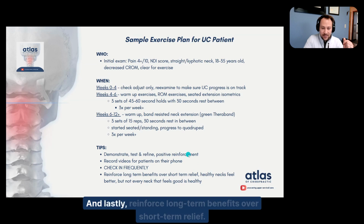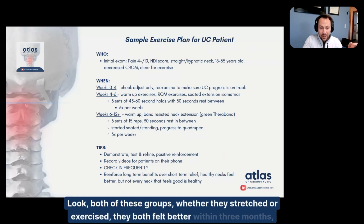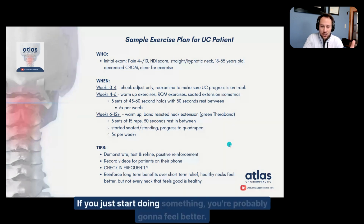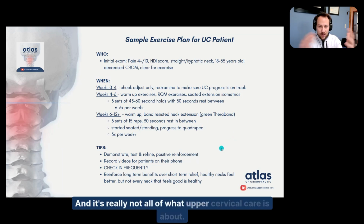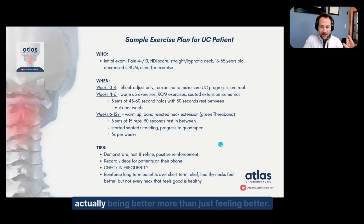And lastly, reinforce long-term benefits over short-term relief. Look, both of these groups, whether they stretched or exercised, they both felt better within 3 months, right? And that's true for a lot of non-specific musculoskeletal pain syndromes. If you just start doing something, you're probably going to feel better. But we understand that's not what this is about, right? And it's really not all of what upper cervical care is about. It's about enhancing capacity. It's about actually being better more than just feeling better.